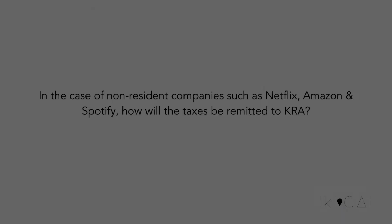For residents, they'll be doing a filing. There's a prescribed form that they will fill on their iTax portal, using their KRA PINs. So it's a self-assessment regime. It's basically saying this is the sales I've made this month, this is the income I've made, and this is the tax I'm remitting. So they will remit that through their KRA iTax portals.